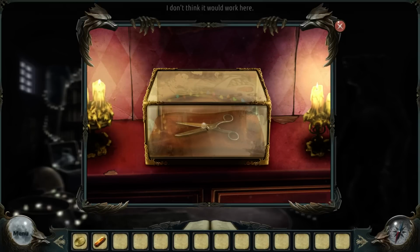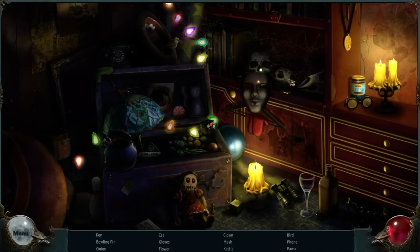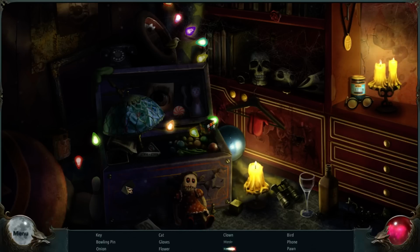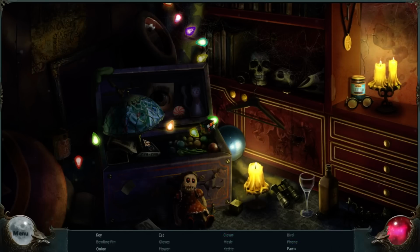Coin, the diamond. Guess we need something heavy. Oh. More scary. Oh, I can't find a single item to click on. Yeah, let's check Qualm. I don't see any Qualms here. Oh, there it is. Palm, cut, key. The key was right here somewhere, I think.